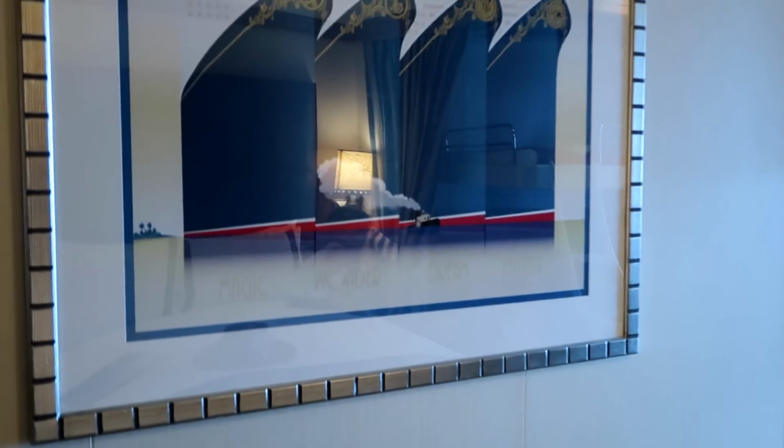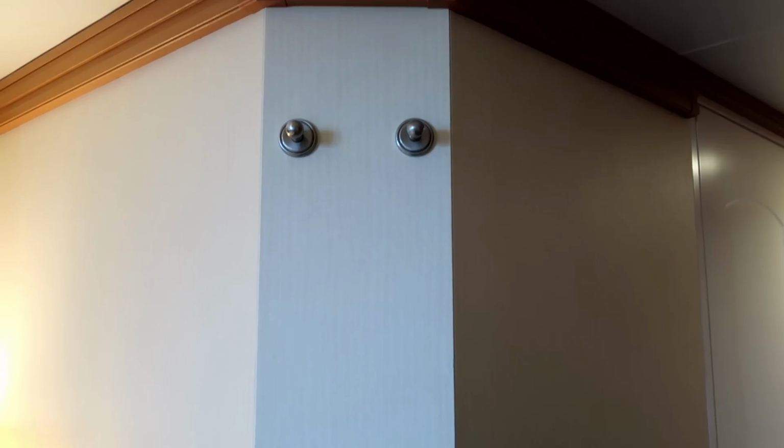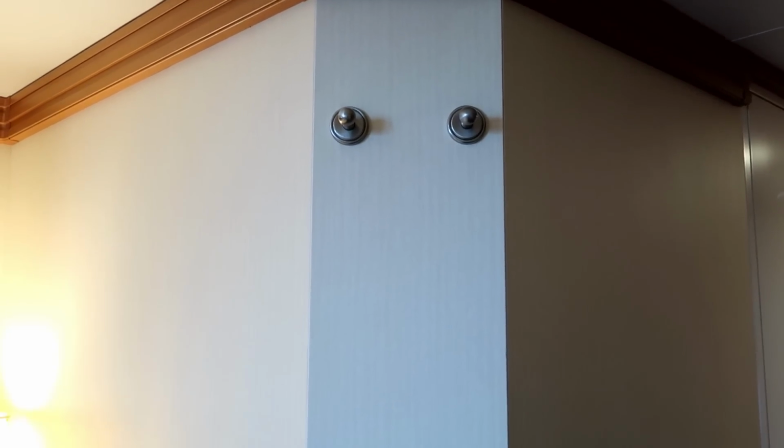Some artwork over here. One thing that we didn't really notice until last minute is they do have 2 hooks up in here, so if you have robes or whatever, you can utilize that. And I probably would have just put my hat on there if I would have known that. Actually, I'm gonna do that.